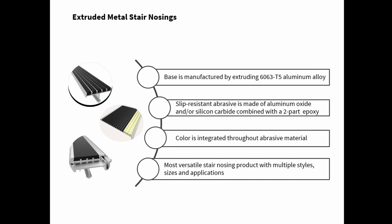and give it the properties it needs. Also, with the abrasive grit nosings, when you want to add color, whether it's black or yellow or red or green or whatever color you may choose, that color runs consistent throughout the abrasive material. So as you have a wearing period with the abrasive surface, you're not going to lose any of that. You're not going to have any degradation with your colors. There's also UV protectants that are put in there to make sure that that color stays bright. It's the most versatile stair nosing product. It comes in numerous different styles and also available for a tremendous amount of different applications.